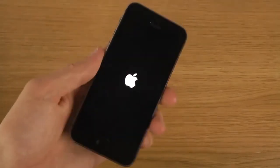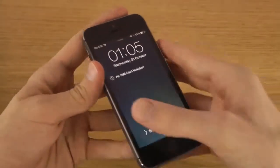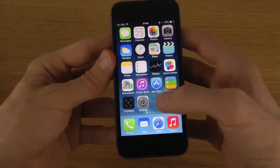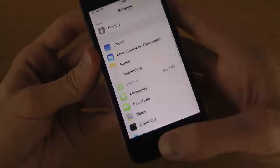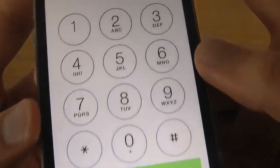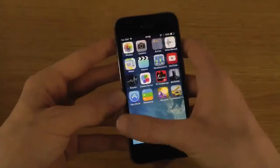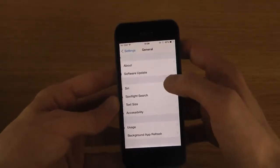I don't really know. Maybe for you. Yeah, maybe for you, my friend. I think for you. So you can see the big fat text here. You can also make the text just in general way bigger. But now when we go into the phone here, the phone app, you can see that this dial pad has more of a fat text. So for all of you bold lovers, you're gonna enjoy that, which is awesome.